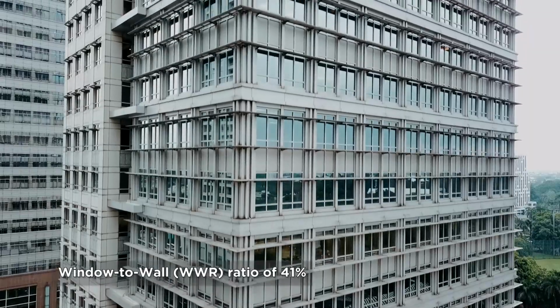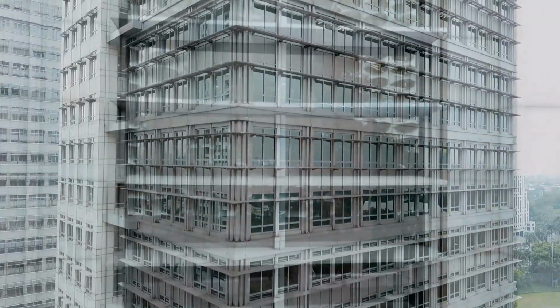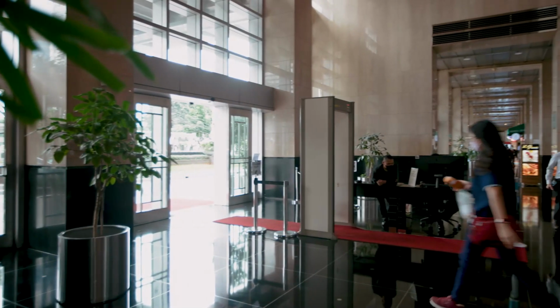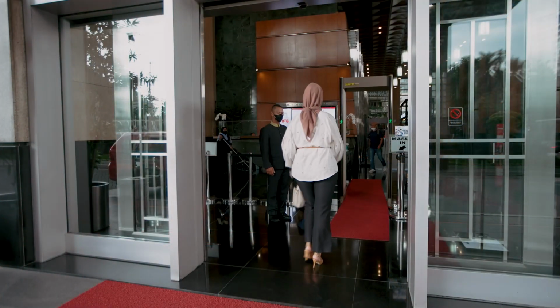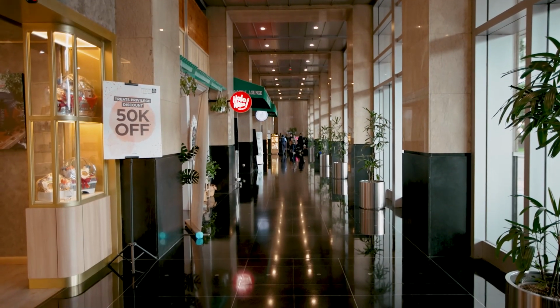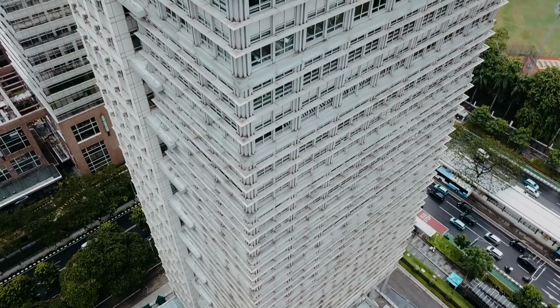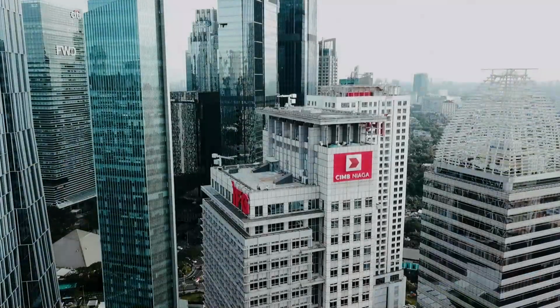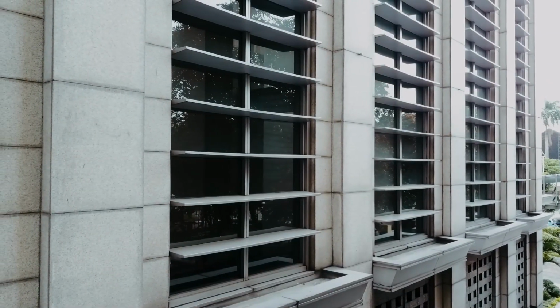This building has a sheath with a window-to-wall ratio (WWR) of 41%, which is relatively small and can increase the building's ability to withstand the heat of the sun. Material. Graha Cimb Niaga uses classical design with walls fitted with a stylish mix of imported granite, marble, stainless steel and aluminum, all working together to render the building majestic and luxurious. In addition, the main side, the northwest, is coated with glass and grey aluminum, and the southeast side, which faces the residential areas of Kebayoran Baru and Senayan, is covered with granite with relatively small windows.